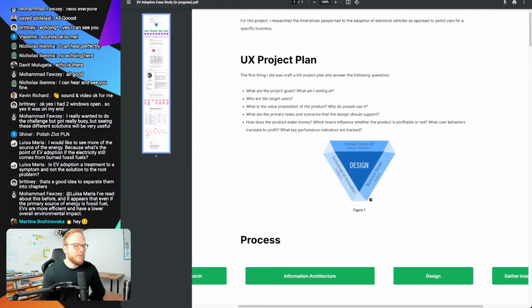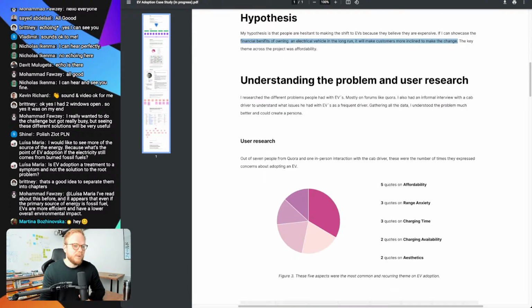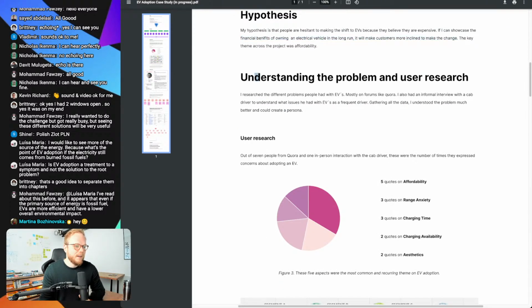Again, this is a massive gem, by the way. I guess he maybe got it from my brief, which had some of those motives, but I would be interested to see exactly what he found out next. He researched the different problems people had with EVs, mostly through forums and Quora.